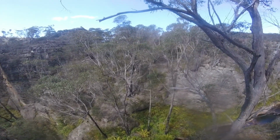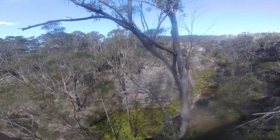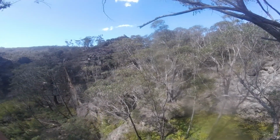Yeah, getting in there is going to be hardcore country. You can't get off this, obviously. Your best chance, I really don't think you're going to get in there. That's your only option. That's still pretty steep.